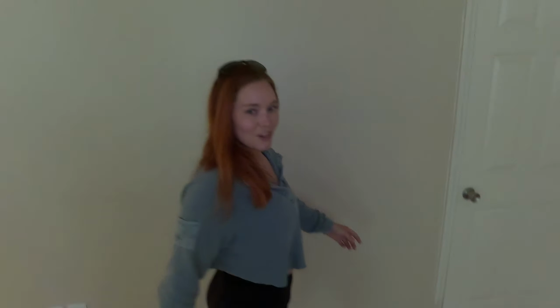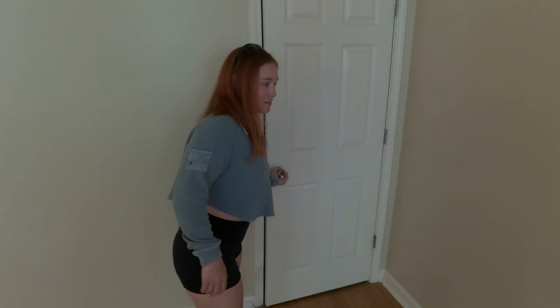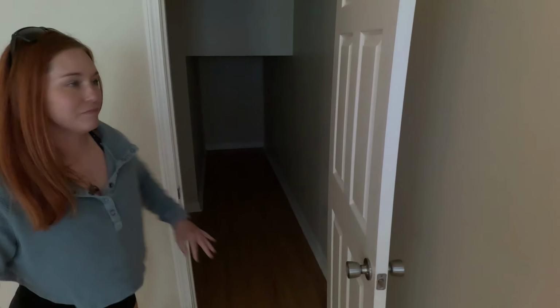See you upstairs. Oh, did you show them the Harry Potter closet? Oh, your favorite room. So this is the Harry Potter closet. Lights, camera, action. Your favorite closet.